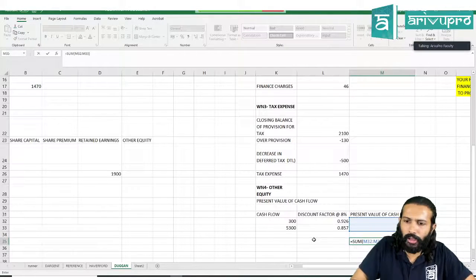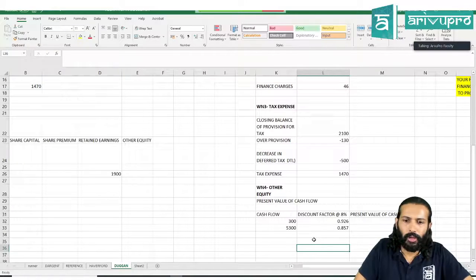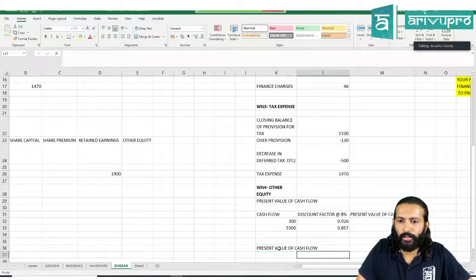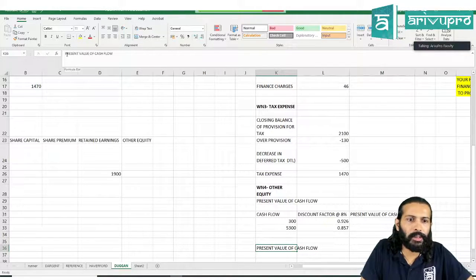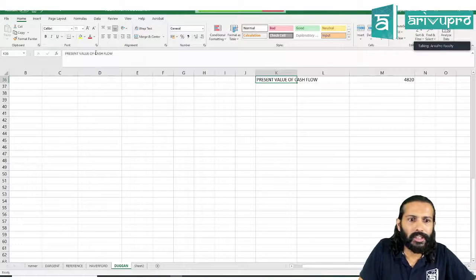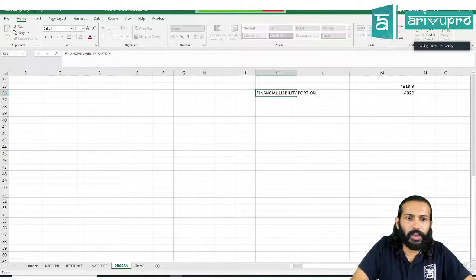So I'll put in the sum formula here. My total present value of cash flow is how much? 4819. So I'm going to round it off to 4820. Would that be okay with you? Present value of cash flow is 4820. Done. So we'll just write financial liability portion. Financial liability portion is 4820.